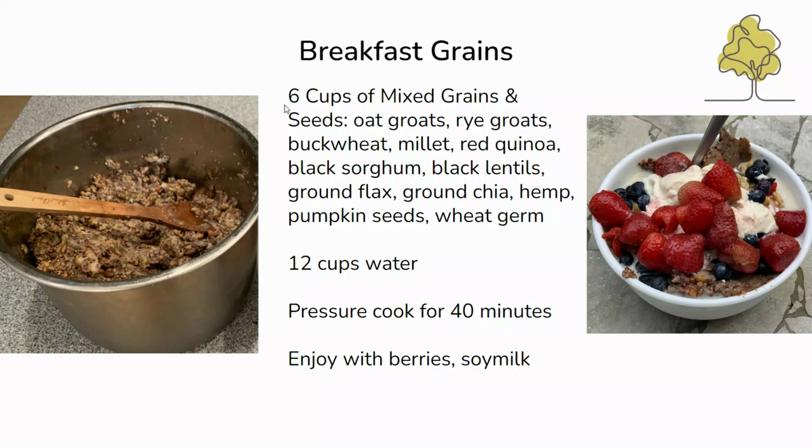So I put actually about 5 cups, well, 6 cups total of mixed grains and seeds. So I have groats in there of oats and rye, buckwheat, millet. I have red quinoa, black sorghum, black lentils, ground flax. These are very antioxidant rich grains that you don't commonly encounter in the grocery store. So I am ordering these things, but you don't have to follow this exact recipe.